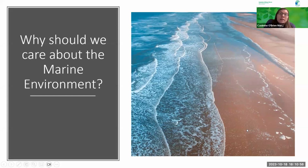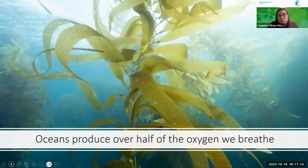So why do we actually have a marine theme? So the marine environment is, arguably, our most important environment, or one of our most important environments. Over 70% of the Earth's surface is covered in water, and 97% of that is ocean. So a lot of people don't realize that the oceans are actually responsible for producing over half of the oxygen in the atmosphere. Scientists estimate that somewhere between 50 and 80% of the oxygen in the atmosphere actually comes from the oceans. It's not just our forests, which people might be more familiar with.